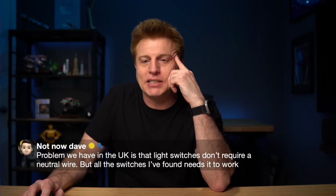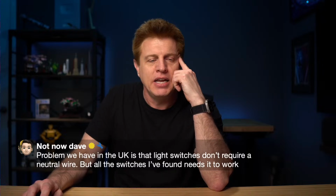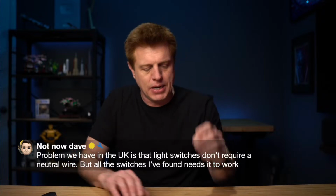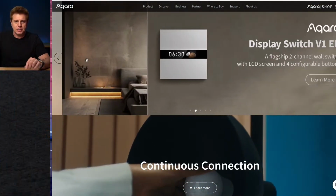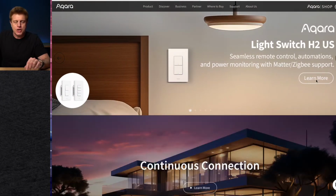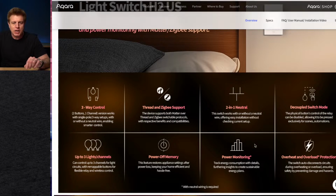The problem we have in the UK is that light switches don't require a neutral wire, but all the smart switches I found need one. I don't know what the deal is with the models they are selling in the UK, but I thought one of the big selling points of these new ones in the US was no neutral needed. It's a 2-in-1 neutral, so this switch works with or without a neutral wire, offering easy installation. So I don't know if that's possible.